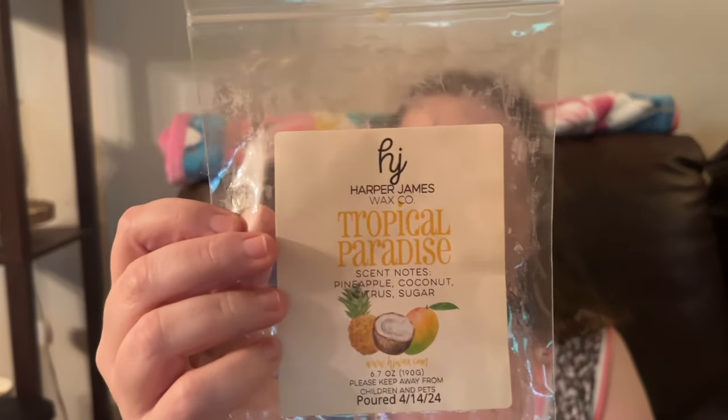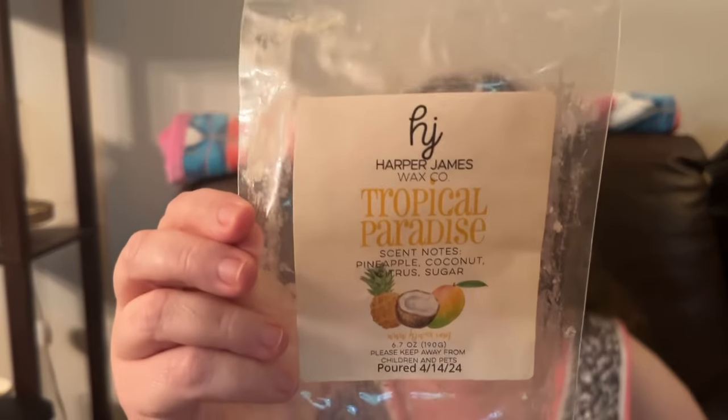Harper James, I warmed through a snap bar of Tropical Paradise. This is pineapple, coconut, citrus, and sugar. This was light, you guys. It was poured April of 2024. I mainly got the pineapple. I didn't really pick up coconut, citrus. I feel like I smell some citrus in the bag, but on warm I didn't pick up citrus. I mainly got pineapple, and it wasn't a very strong pineapple. I literally pick up none of the coconut, so I don't know if that just wore off or what the deal was, but that one's not a repurchase for me. Tropical Paradise.